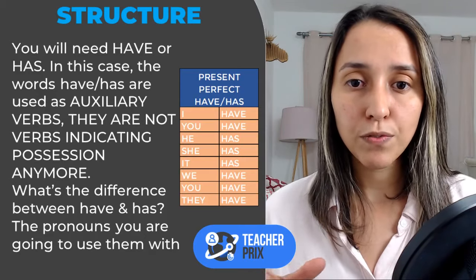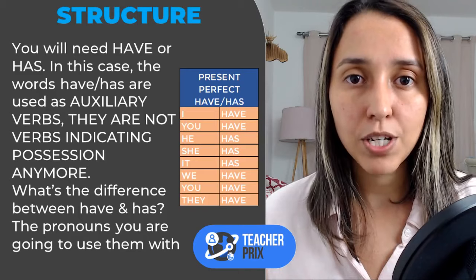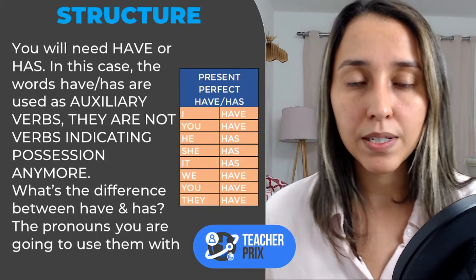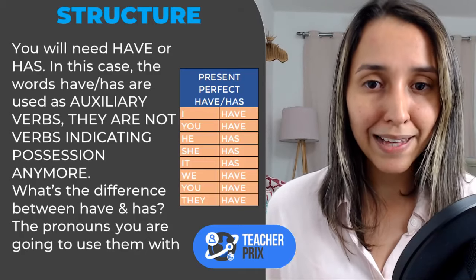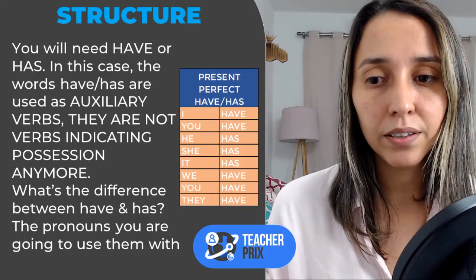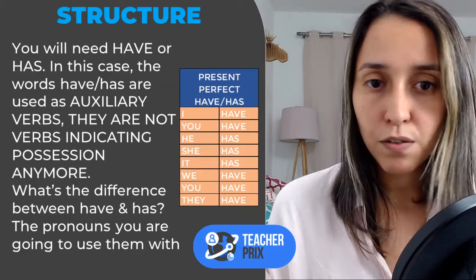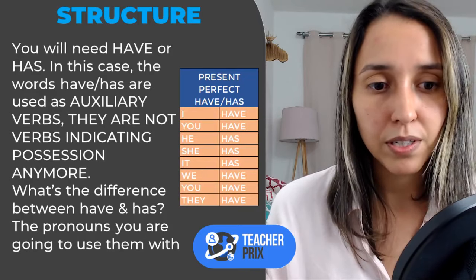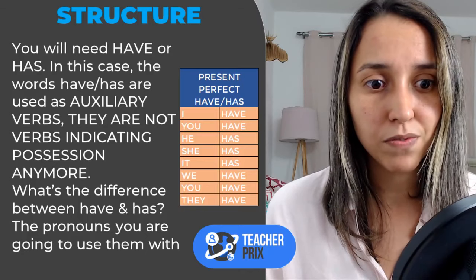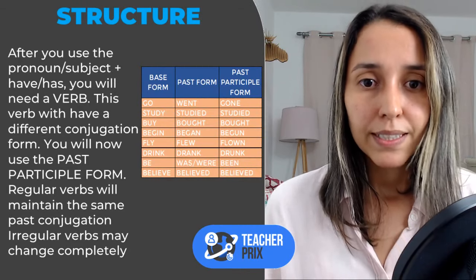So with present perfect, you will use has for any subject in the singular, the third person singular form. All the other guys will use have, and remember, here it's just a helper. Forget the translation of the verb have and has that you have learned. Okay, see, I just used present perfect. Moving on.